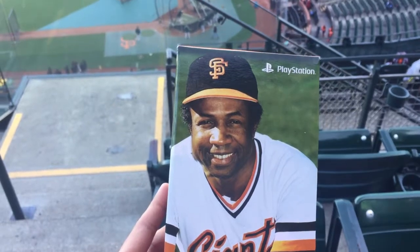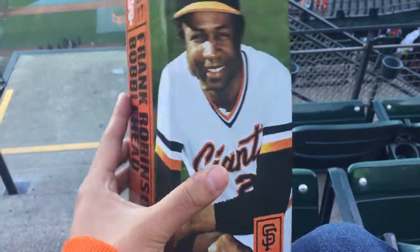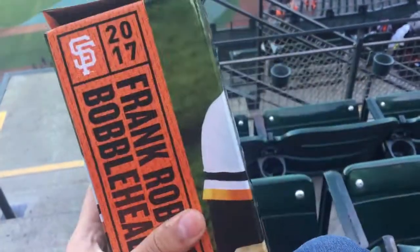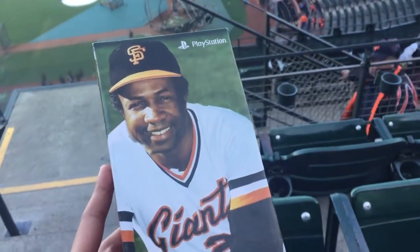Inside the ballpark. We got roughly about an hour and 15 minutes before first pitch, which means that this is the perfect time to do a rare box opening. So this is a promotional item that the Giants used to give, but they're giving it today because they're giving away all the past promotional items. And this is a Frank Robinson bobblehead. Of course, no relation to Jackie Robinson, that is.